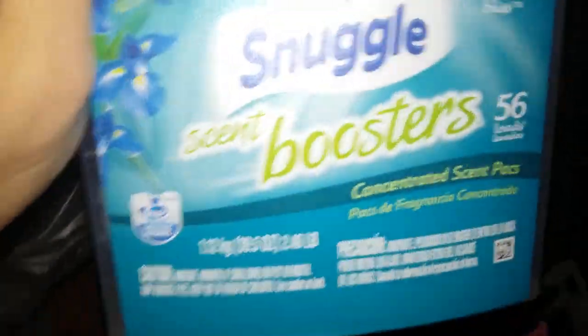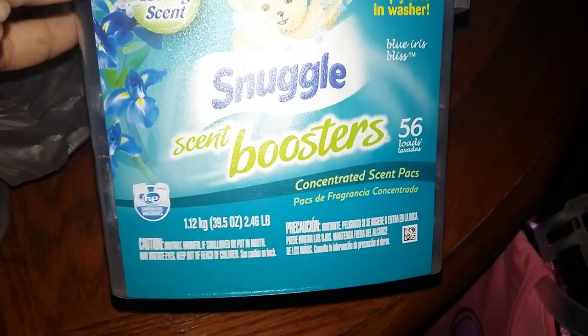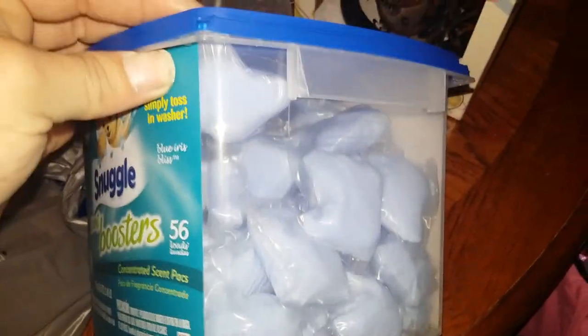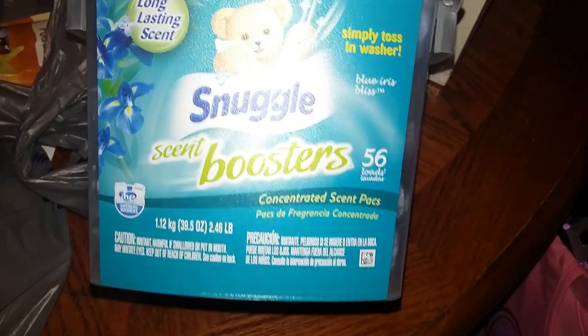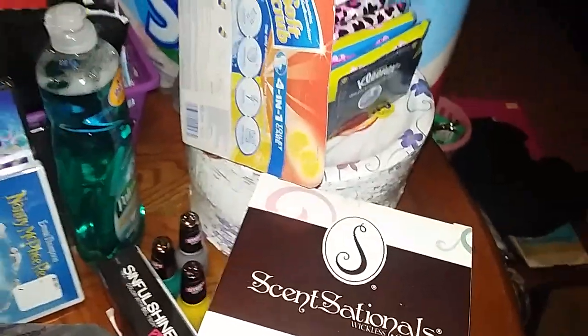And then I just bought, this is a rebuy, however, I never bought the tub this big. I usually buy the bag, everything's going to go falling. So this is the Snuggle Scent Boosters. You get 56 loads, long-lasting scent. Let me tell you guys, I buy these all the time, and if you have clothes that have maybe a smell you can't get out, you throw one or two of these in your washing machine, let it dissolve, and it makes your clothes smell so good. So I always buy this. So maybe now the tub will last longer. No matter what size my load is, I usually throw two in there. I know.